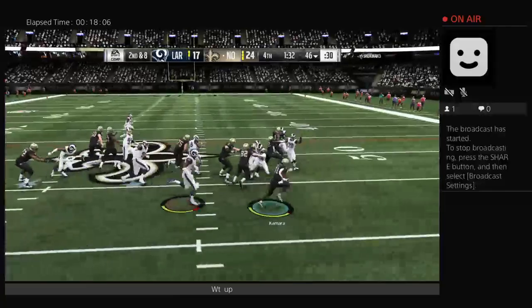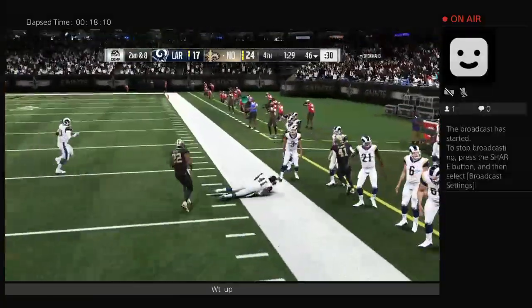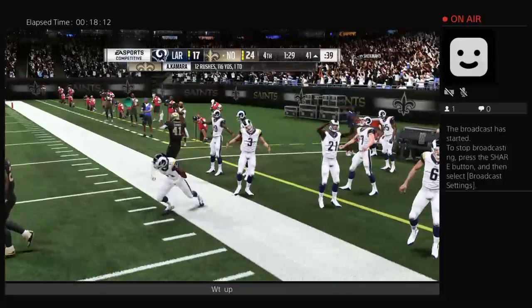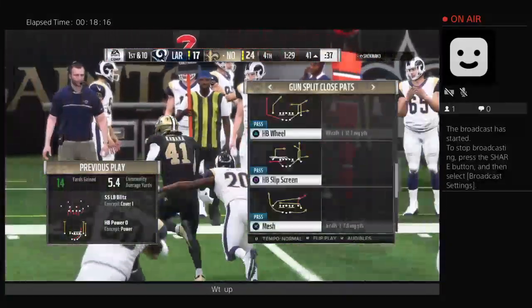Again, it's Kamara. And some room to maneuver. And he'll be out of bounds just shy of the 40. They give him 14 yards that time and a fresh set of downs.